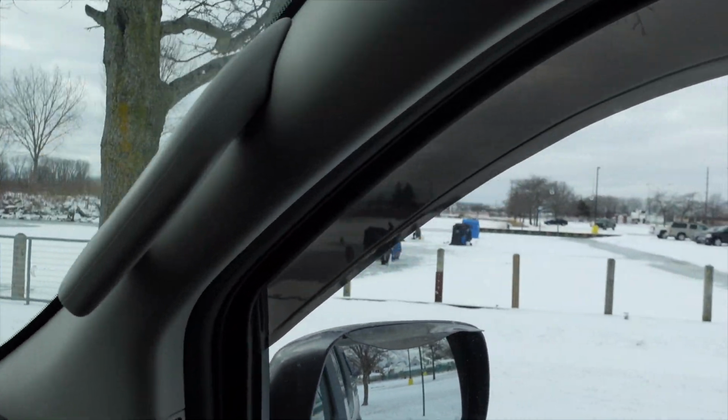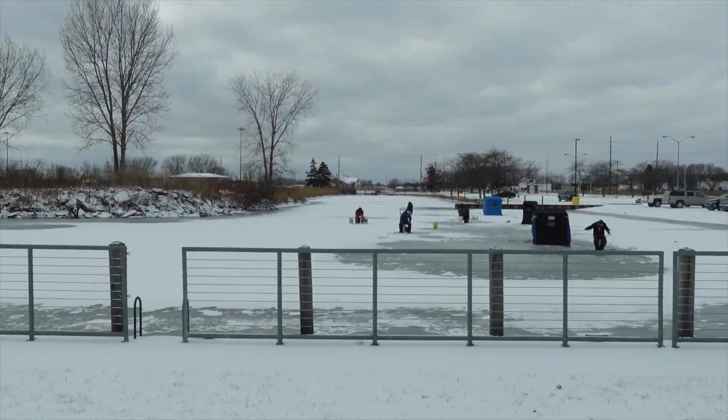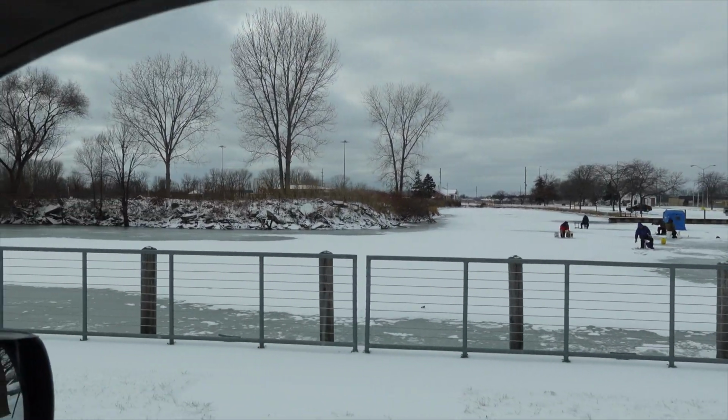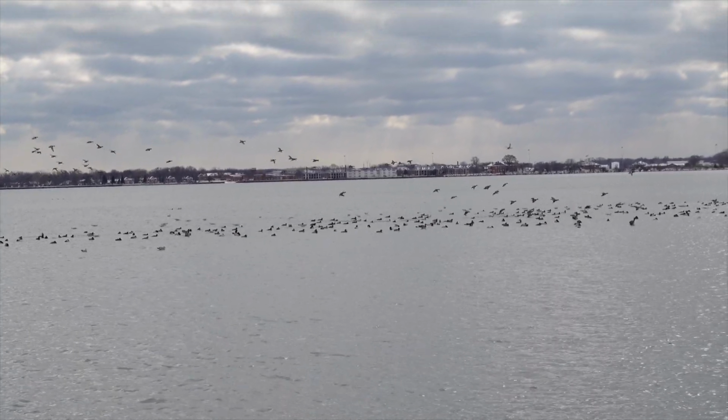So over here at the Sulphurage boat ramp, as you can see, there is just a sliver of, according to the guys that are on the ice, walkable ice inside the basin here at the boat launch. Out in front, wide open, absolutely a ton of diving ducks flying around.